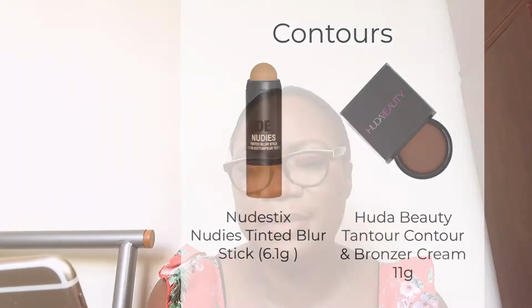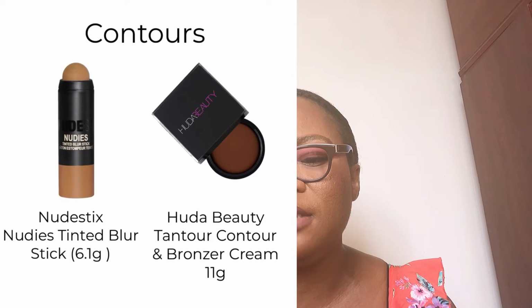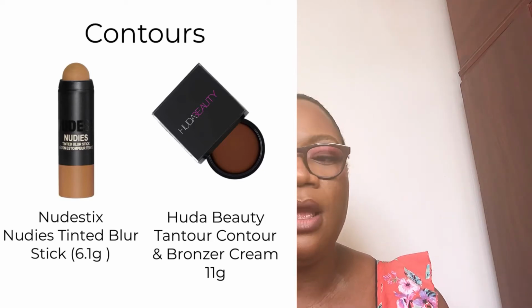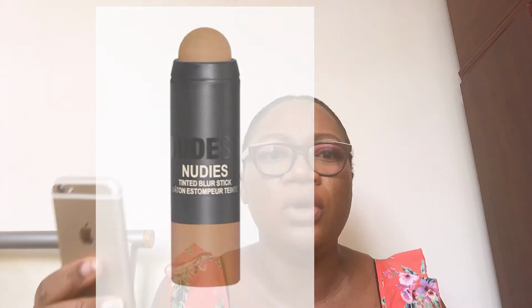And the next best in the market that I can recommend to you is Nudestix, and it's called Nudestix Nudies Tinted Blur Stick. You can also use that as well, and the stick helps to have more control when it comes to writing your 3 on your face and blending it with your beauty blender. So these are the best 2 in the market that I can recommend to you. And then we're moving on to our bronzer.